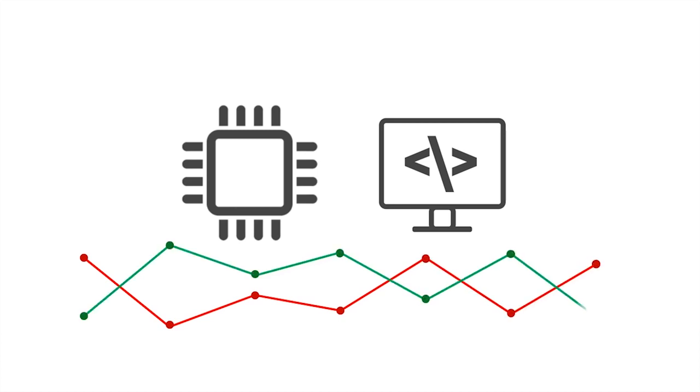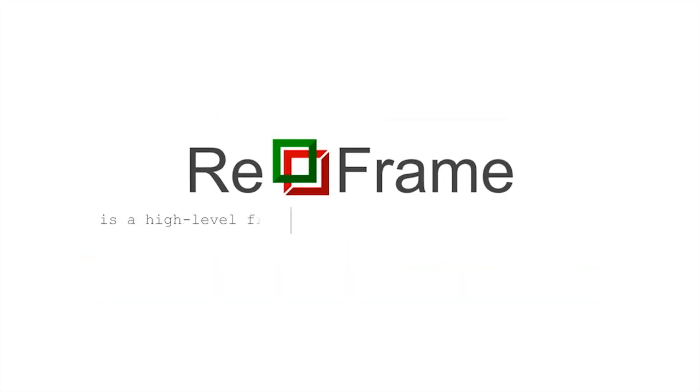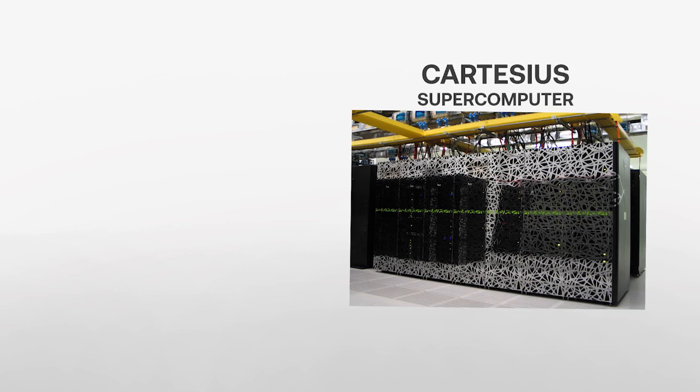At SURFsara, one of the main tools used is ReFrame. ReFrame is a high-level framework for writing regression tests for HPC systems. It allows creating abstract and portable regression tests, separating the logic of the tests from the low-level details, like the hardware or configuration used. In this project we used the ReFrame framework to automate the testing of specific software and hardware components of Cartesius, the Dutch national supercomputer.